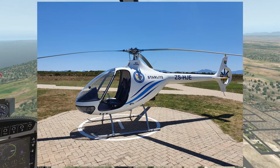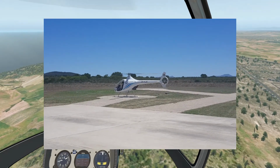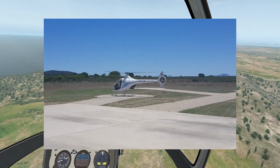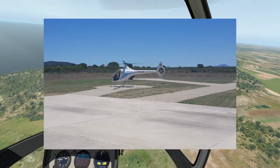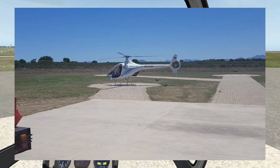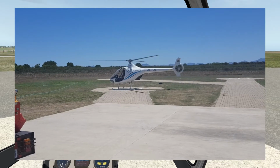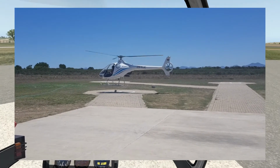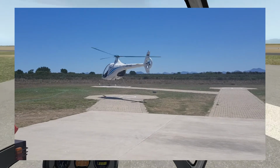Up first, we had the Guimbal Cabri G2, with the doors off. We walked around the helicopter, going through the typical pre-flight checks, then hopped in and went through the startup procedures. With me following on the controls, the instructor then lifted off, positioned us over the taxiway, and moments later we were taking off towards the coast.